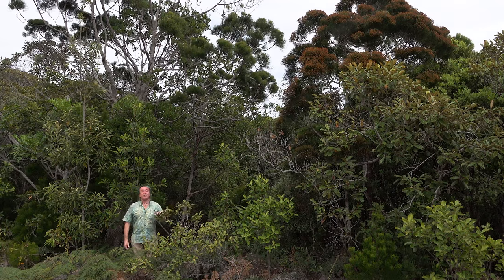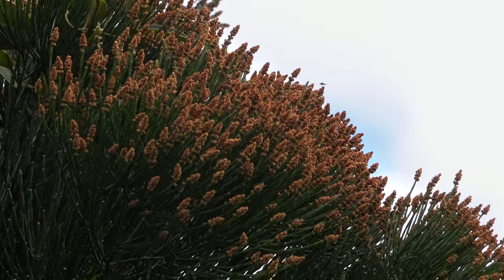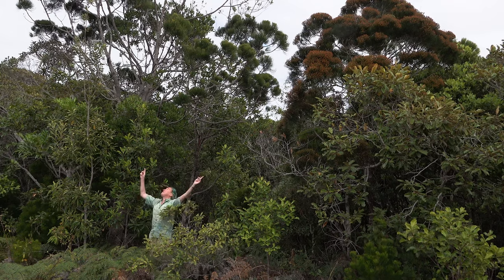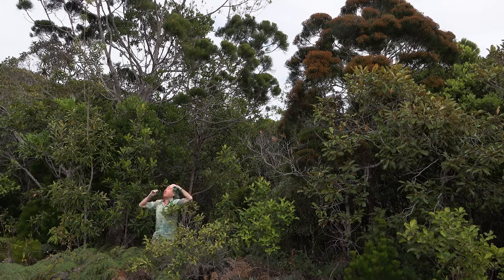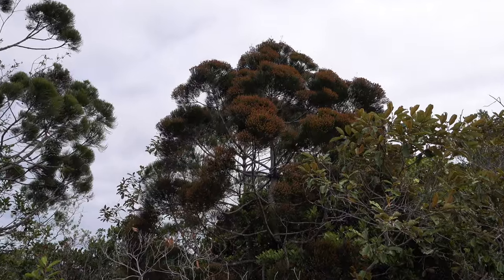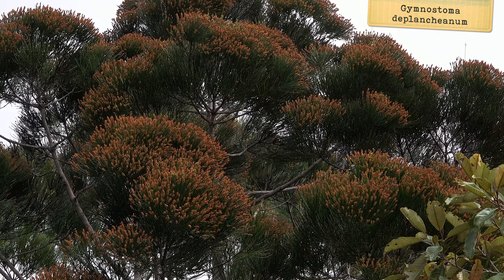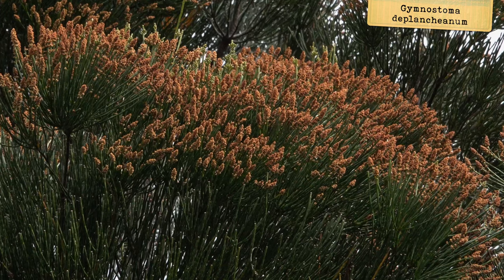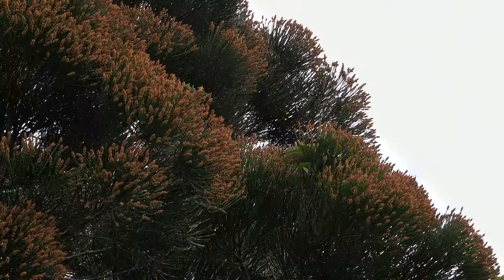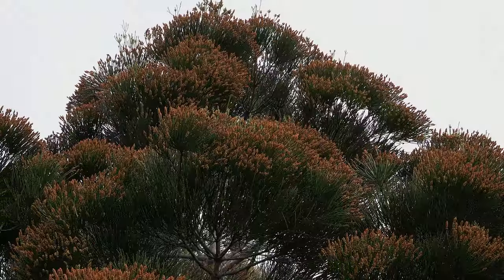We know that in New Caledonia, many species are dioecious. It means that there are separate male and female individuals. And here, I am between two individual trees, one male and one female. It's a Gymnostoma, Casuarinaceae. So we clearly see here the male individual with all the catkins. It looks like strobili, like catkins. Most important, the inflorescence at the end of the stems, the tiny twigs. And these inflorescences are brown, red brown.